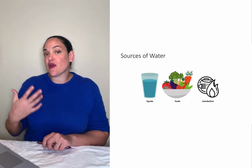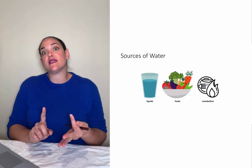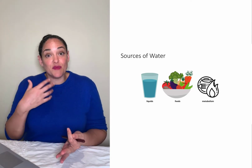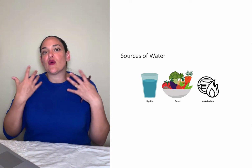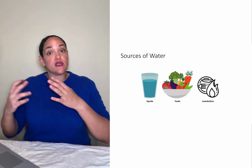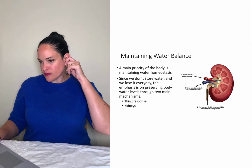But like we mentioned, we're constantly losing water. We lose water in urine, we lose water in feces, and we lose water through sweat. I'm losing a lot of water actually talking to you right now. Through respiration, we lose a lot of water too. So since we're constantly losing it, we've got to constantly take it in as well.